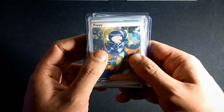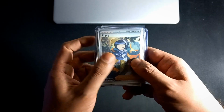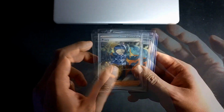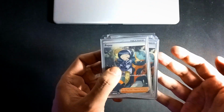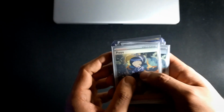So let's just go over the cards very quickly. Let me talk about some prices. And when we're finished, I see the cards are all in ETB sleeves, so I am going to re-sleeve them into Ultra Pro sleeves, so that we can later on put everything in a Pokemon card binder and basically add the cards to my Pokemon binder collection.